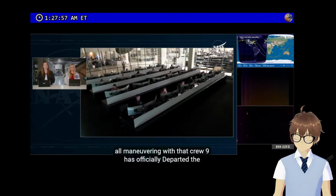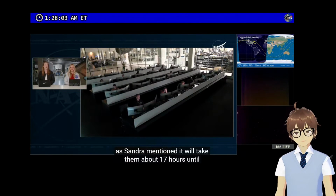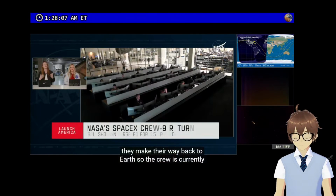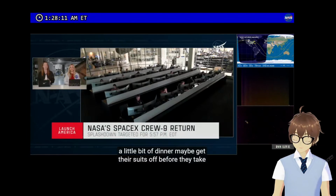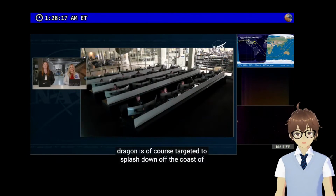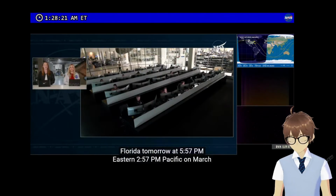With that, Crew-9 has officially departed the International Space Station. As Sandra mentioned, it will take them about 17 hours until they make their way back to Earth. So the crew is currently settling in for a little bit of dinner, maybe getting their suits off before they take some time to rest before returning to Earth tomorrow. Dragon is targeted to splash down off the coast of Florida tomorrow at 5:57 p.m. Eastern, 2:57 p.m. Pacific on March 18th.